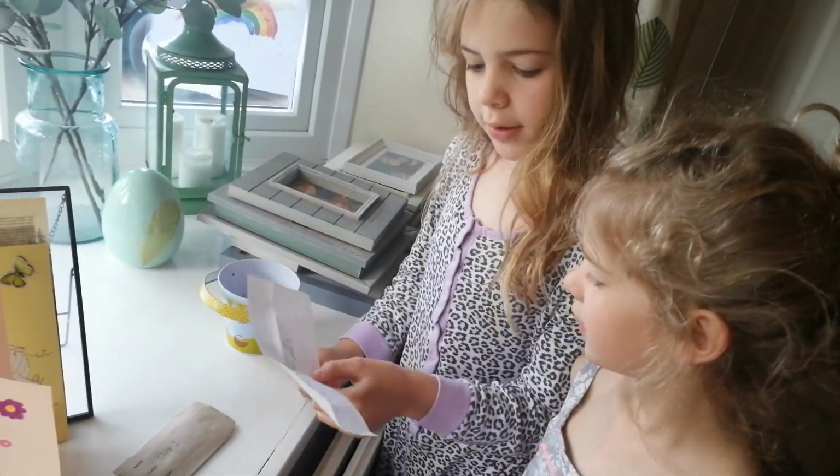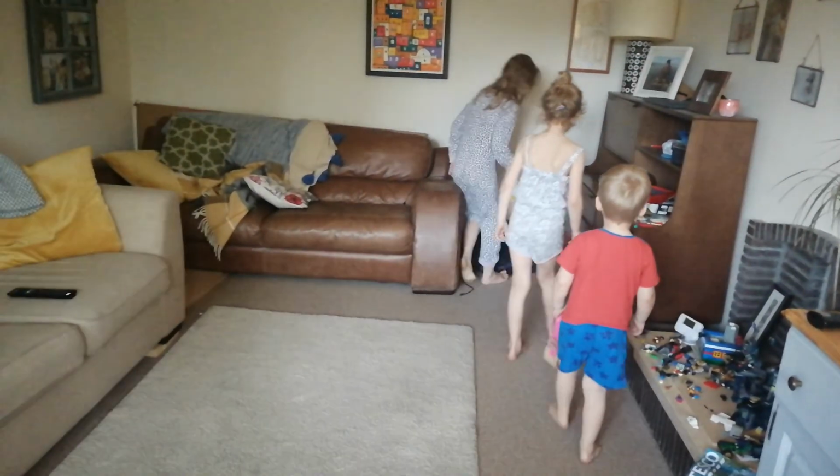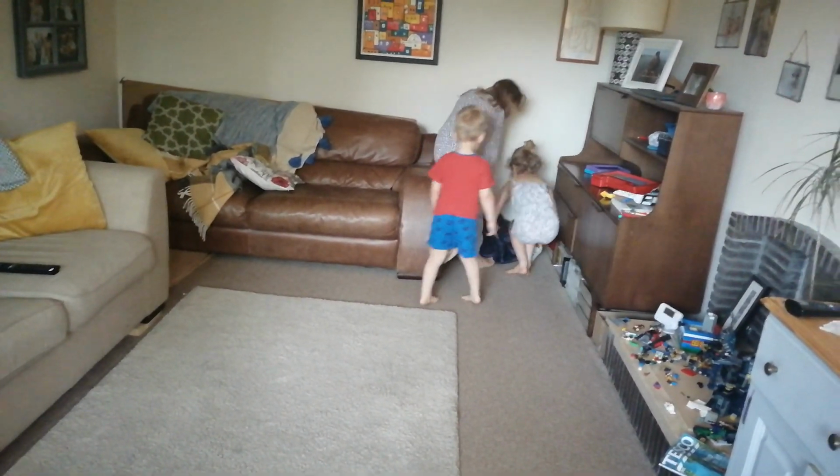Clue two. What a mess. Lego, Lego everywhere. Where is the best place to put it all? Where's your best place to put Lego? Chocolate coins. You ready? Found the next clue? Oh, next clue.